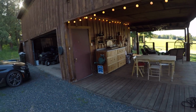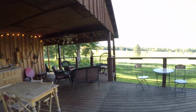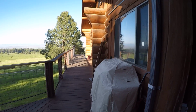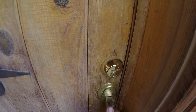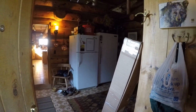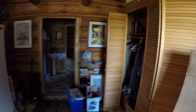Alright, this is the garage area. And there is a veranda that goes all the way around the house, but we're doing the front door first. Front door. We've got a nice entryway here with a little closet and a little bathroom over here. We'll come back to that.